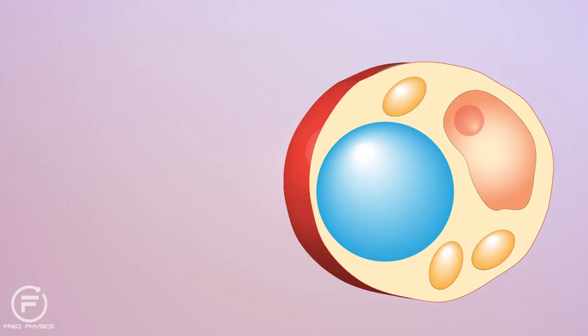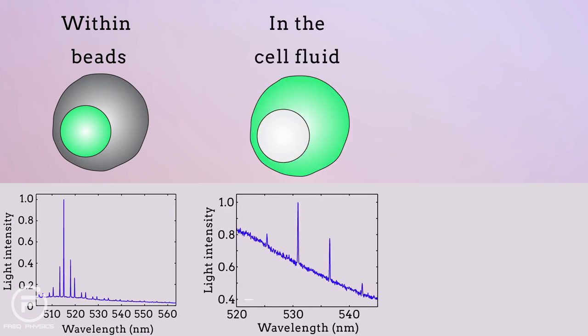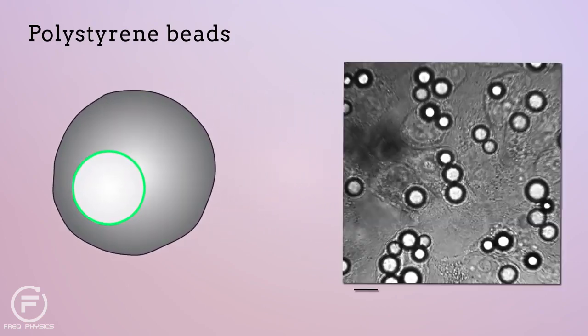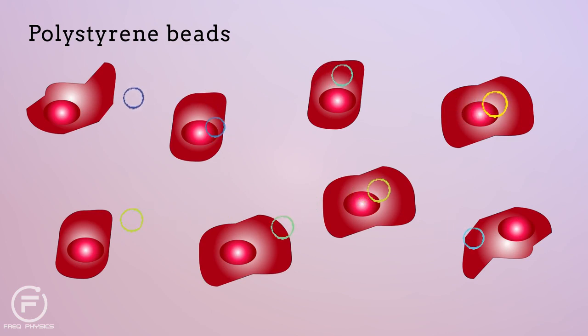Finally, the authors showed that the medium sustaining lasing action within cells could be manipulated. Specifically, lasing could be induced within polystyrene beads containing fluorescent molecules, in the fluid that surrounds the different parts of cells, and on the surface of fluorescent beads embedded in cells. For the polystyrene beads in particular, the authors demonstrated that different beads give rise to different laser spectra. This means that thousands of beads of different sizes could yield unique emission signals. And if each signal were associated with an individual cell, thousands of cells could be uniquely monitored.